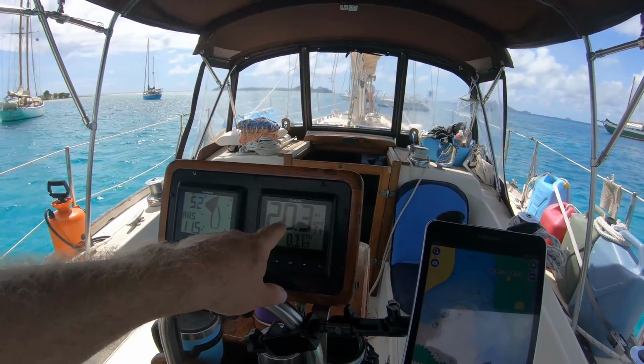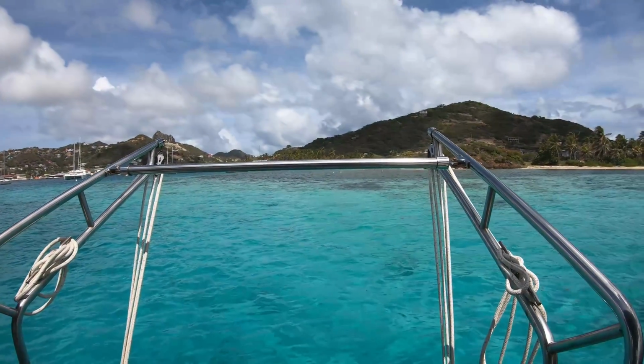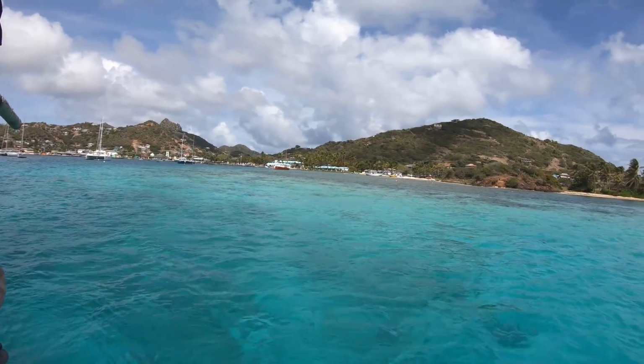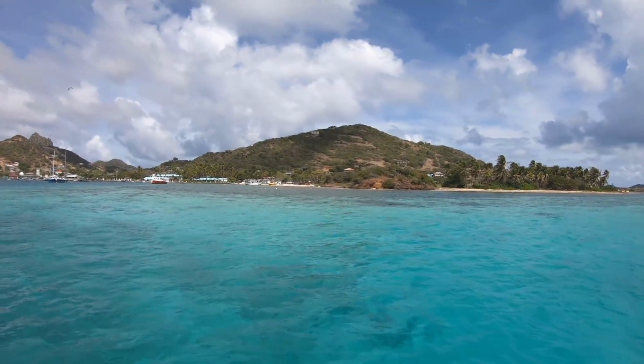And we're still in 20 feet of water here. We dropped in about 22. And we're going to put out about 5-to-1 scope here. It's looking real good here. We're still in 20 feet of water. That's pretty shallow back there, so we don't want to drift into it, but it looks like we set it in just the right place.